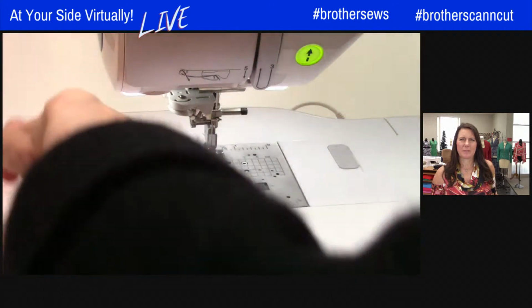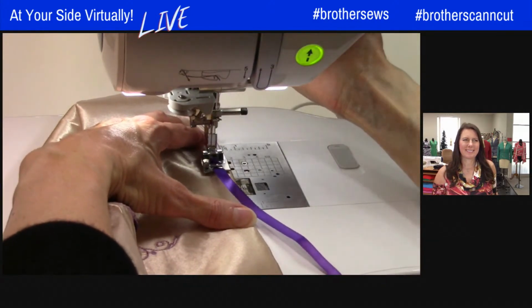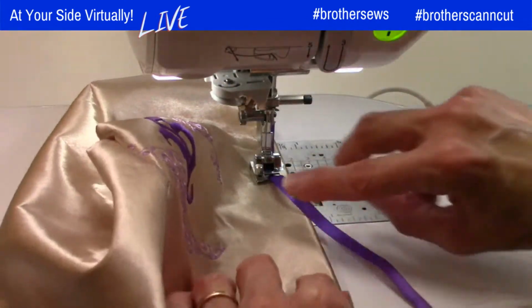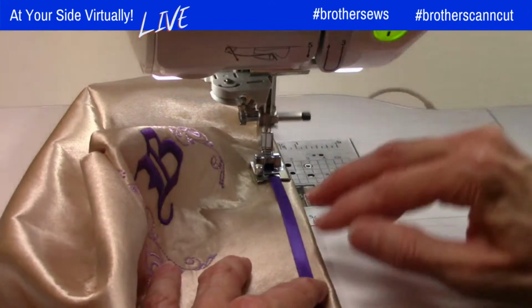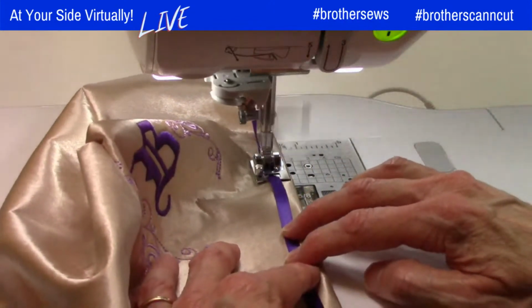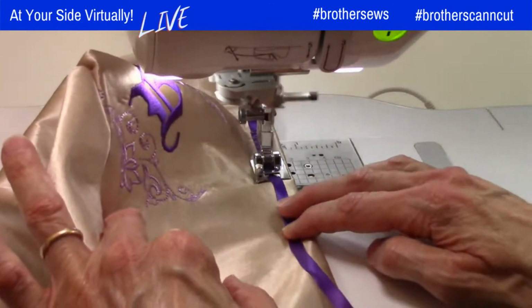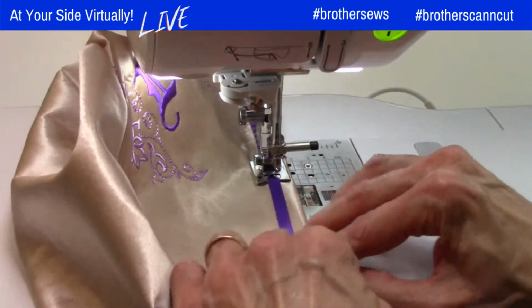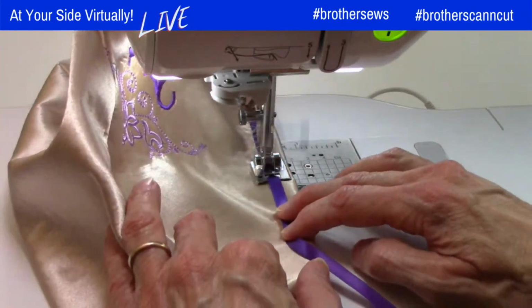And then I'm going to simply show you just a little bit of how this works. I just lay that right over. I would have my top stitched hem, and I lay that ribbon over, and the braiding foot is going to guide that so that it sews perfectly smooth and perfectly straight. Just a few more inches of this, and then we can stop this.